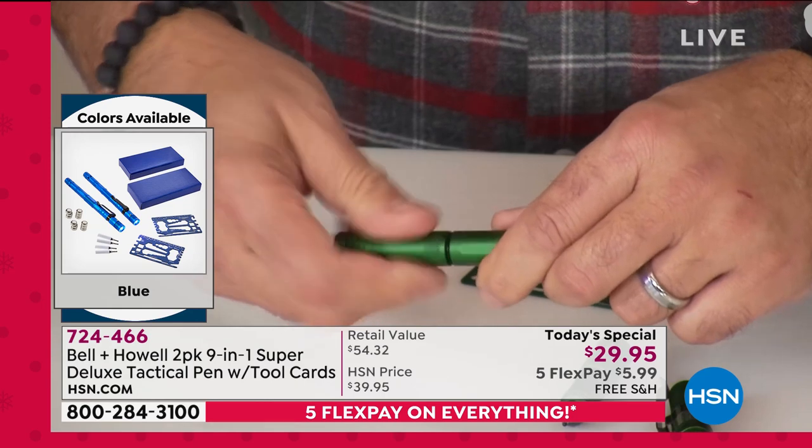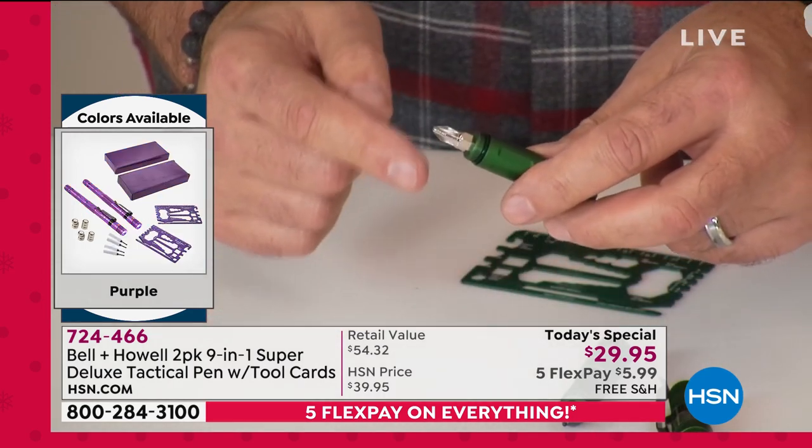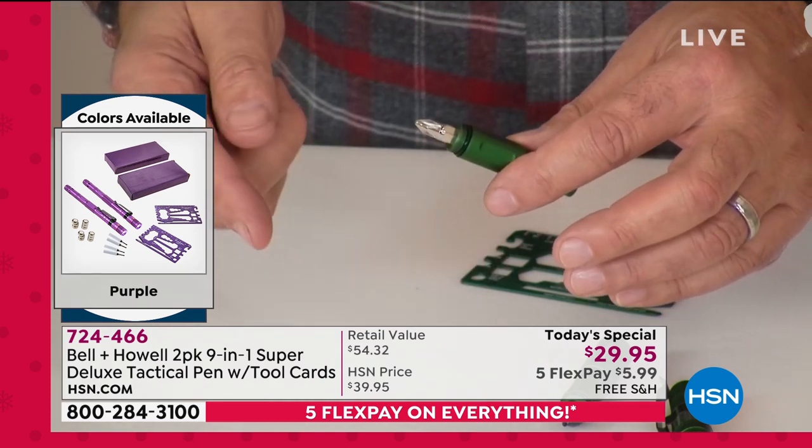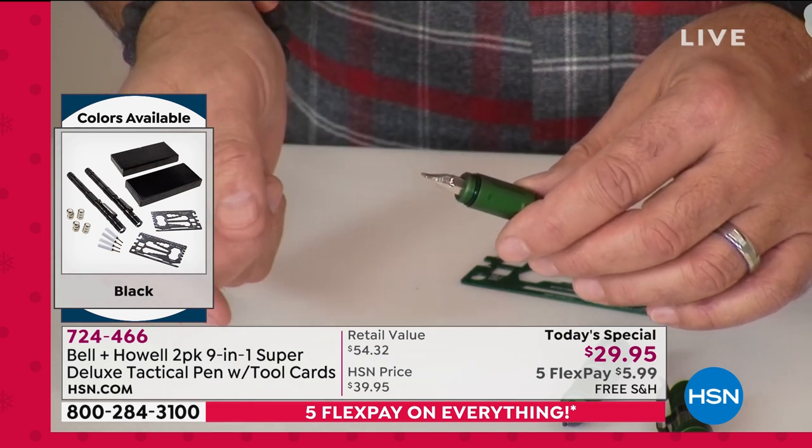Now, if I unscrew this one more time, that's the screwdriver tip on this. And I love this because this is a really great functioning screwdriver. When all the pieces are together, you've got lots of torque. Remember, you are getting the Phillips head with this as well as the standard built into it.